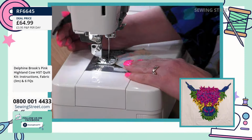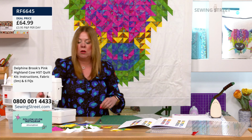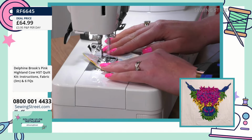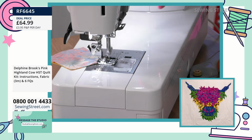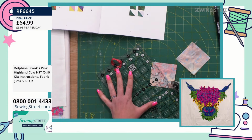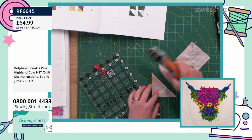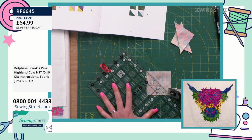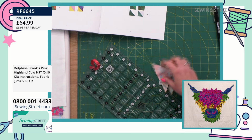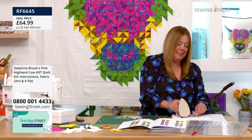There we go. So again, I just chain piece a load of them. Do you go down the left hand side of all of them and then turn it around and go down the other side? Yeah, just saves thread, saves time, doesn't it? So now I've got my two squares. I'm now going to cut down the drawn line. So don't worry about it being a specialist type pen, because you're going to be chopping through it anyway. There we go. So now you're going to give these a press. Press, not iron. Just saying.